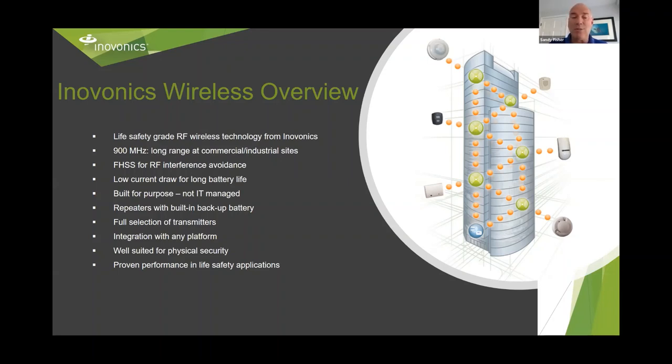Now, this is not Wi-Fi. This is what we call built for purpose. So it does not require IT management. You basically plug in the repeaters, you power up the transmitters, program the panel or the receiver, and you're all set. So there's no IP kind of management required for this. I'll show you our transmitter endpoint sensors, how our repeaters work. I'll show you how we integrate with any platform, including alarm panels, video systems, and access control platforms. We'll talk about some applications as well. But the bottom line here is Inovonics is very well suited for physical security and life safety messaging.